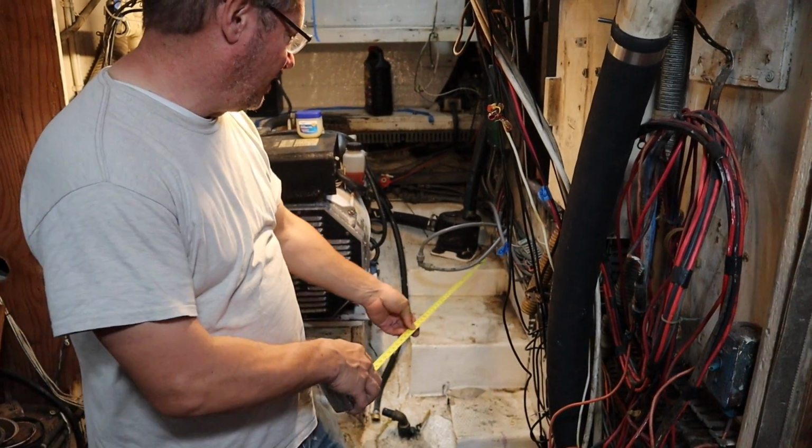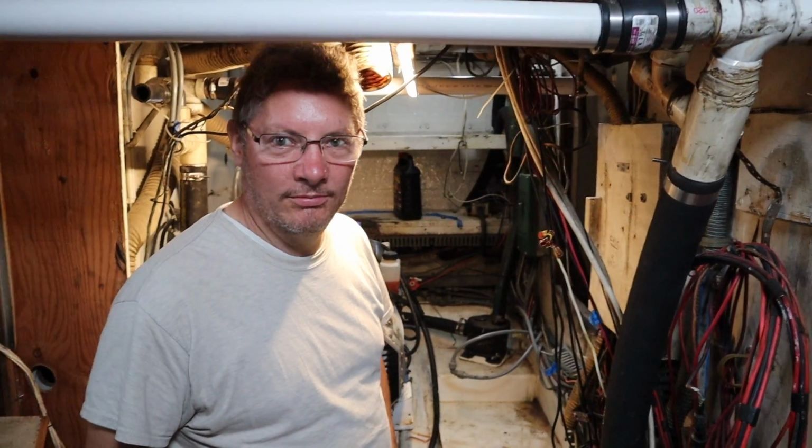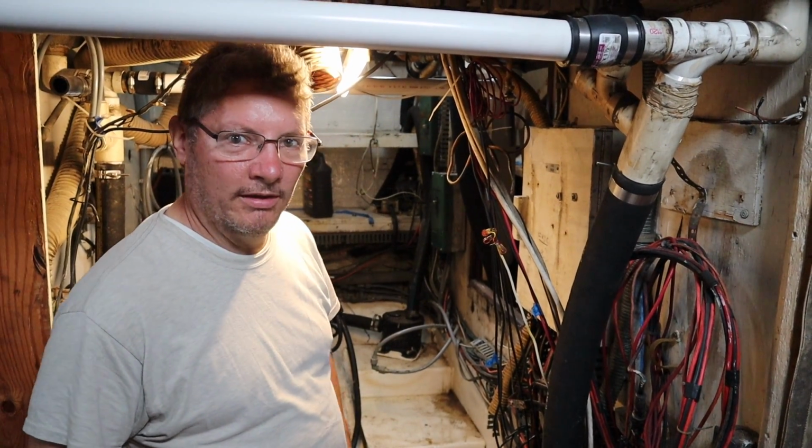This shelf is where our electric water heater goes, and we're trying to decide if we actually want to put that back in or not. We can only really use it at the dock or with an inverter, but sometimes it's nice to have hot water, so we probably will end up putting it back in.